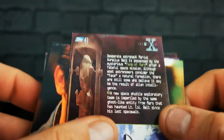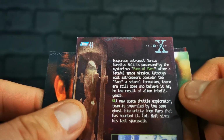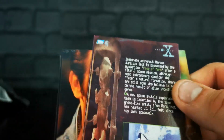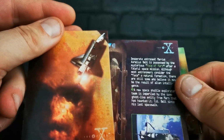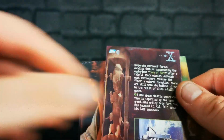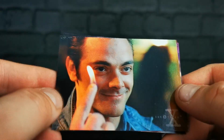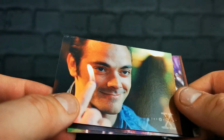It's this bloke having a very bad day. What's going on here then? Desperate astronaut Marcus Aurelius Belt is possessed by the mysterious face of Mars. Okay, so when I joked about that being an evil skull on Mars, I guess I wasn't wrong. It's this bloke doing some magic. He's grown into a relatively famous actor now, hasn't he? And I can't remember his name.